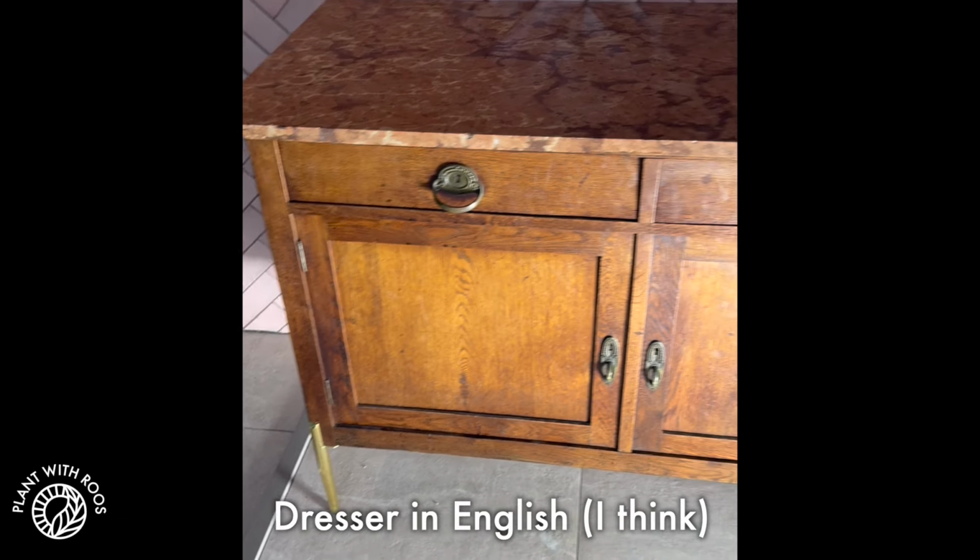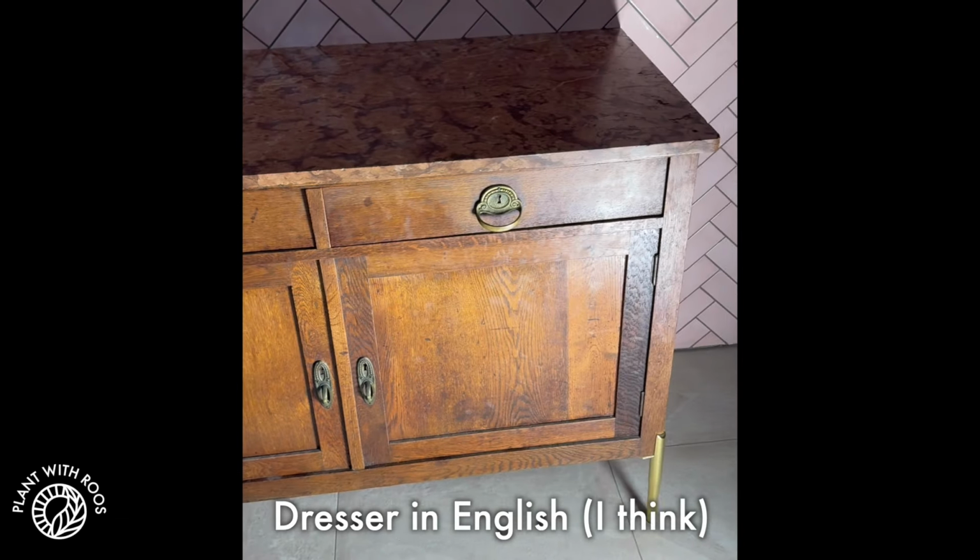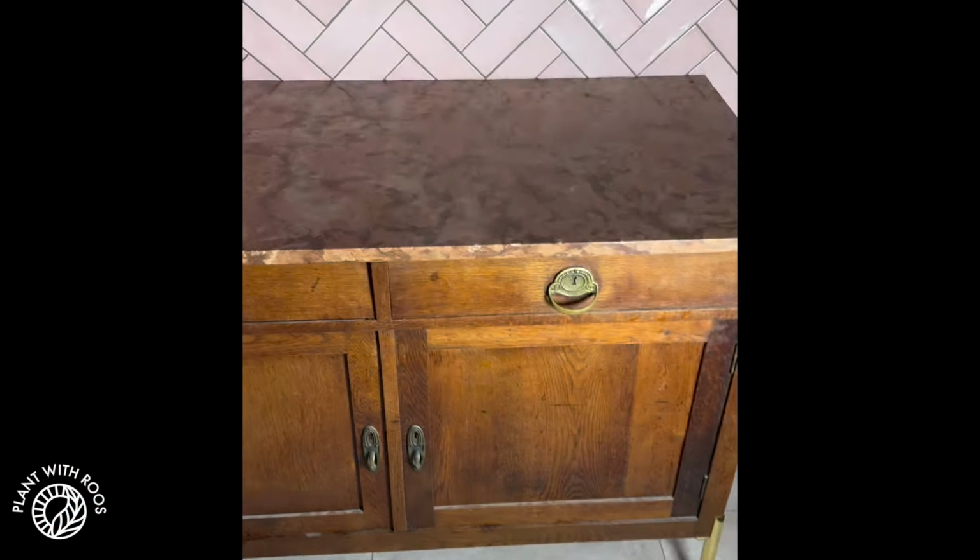Several days later. It's Sunday afternoon and we're trying to prepare as much as possible that we can do ourselves. So we're going to work on our furniture piece in the bathroom. It's an old commode furniture piece. We found it secondhand for around 300 euros. And we're planning to make the sinks on it.